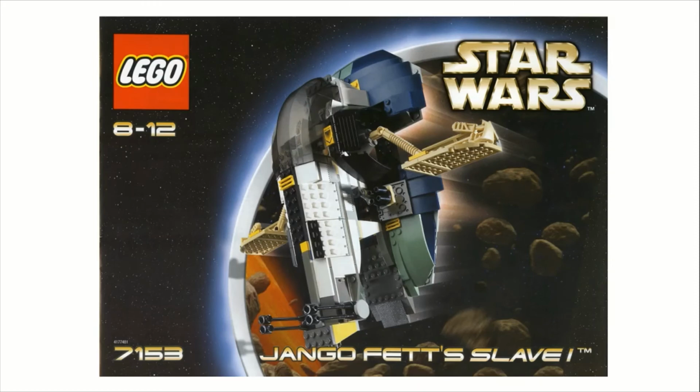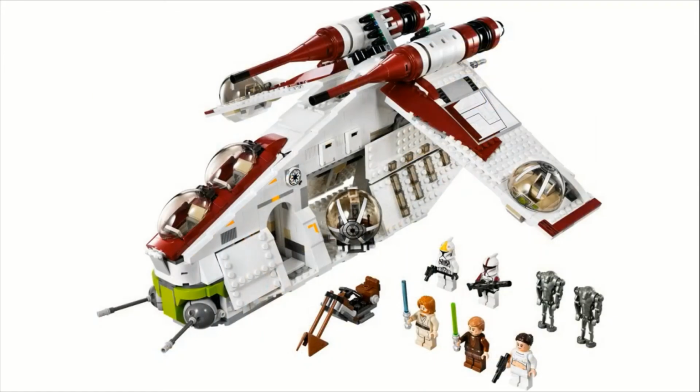Moving on to number 1 for my favorite Episode 2 sets. We have set number 75021. This is the Republic gunship from 2013. Came with 1,175 pieces for $120. Came with 7 minifigures, being a clone pilot, a clone captain, which is the one with the red markings there, 2 more super battle droids, and Obi-Wan Kenobi, a Padawan Anakin, and then a Geonosian Arena Padme. The only set that version of Padme has ever come out in.